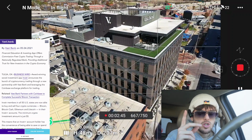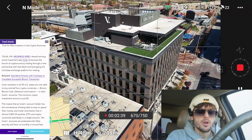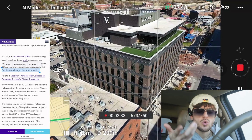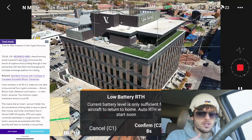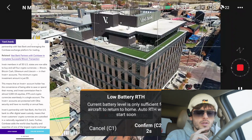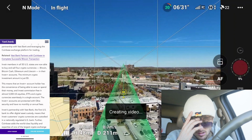So they launch crypto through a new partnership. Okay, so they're leveraging the Coinbase Exchange platform for trading. So what does Investor do, though? A social investment app. So again, this is probably why they're unique, it sounds like they're bringing in social media aspects to it. Investor members of all 50 U.S. states are not able to buy. The minimum crypto investment is just $5.